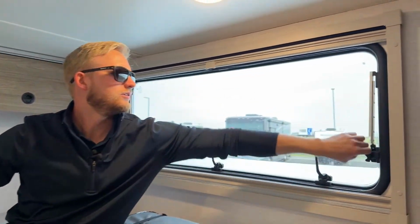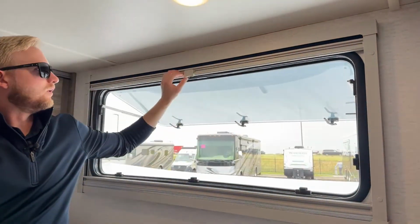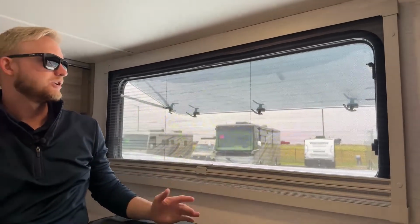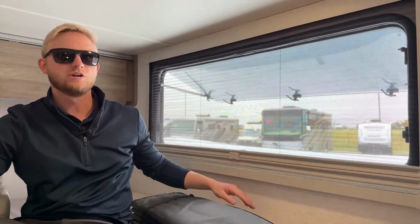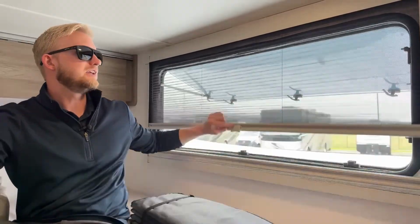Now again, in the back, we have the same windows that we have everywhere else. So we can open these all the way, put our day shades down. If you're at a campground, especially here in Colorado where the weather is always beautiful overnight, you leave these windows open, you're gonna get all the air back here. You won't even have to run your AC or your heat.